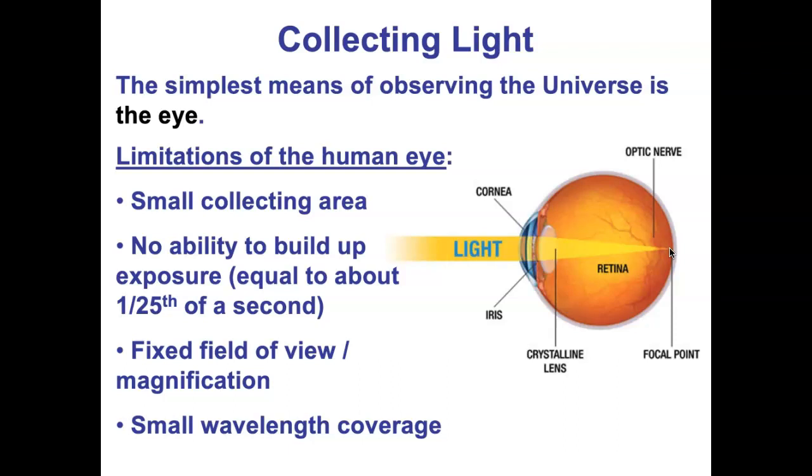And our eyes have a small wavelength coverage. What I mean is, our eyes can only see visible light. There's all these other kinds of light, right? Our eyes can see red, orange, yellow, green, blue, violet. But there are other kinds of light, like infrared and ultraviolet and radio waves, that our eyes cannot respond to. They are invisible to us. They're still light. It's just not the light that our eyes react to.